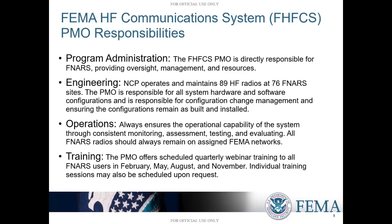Operations always ensures the operational capability of the system through consistent monitoring, assessment, testing, and evaluating. All FNARS radios should always remain on their assigned FEMA networks. They're not meant for use on any other networks or frequencies.